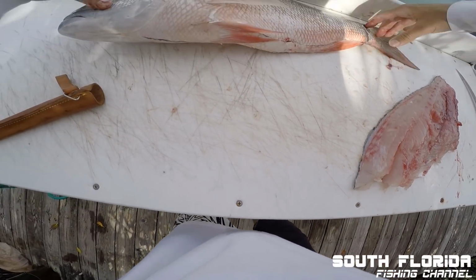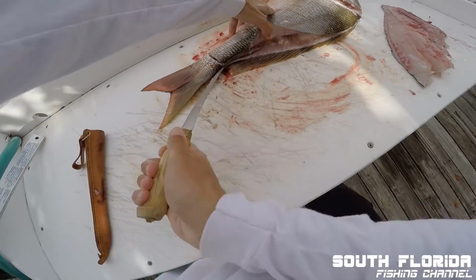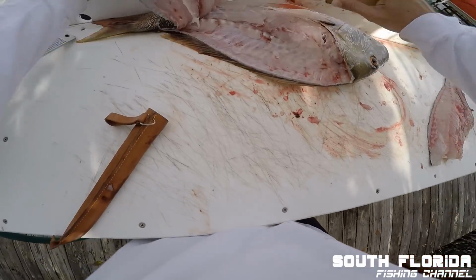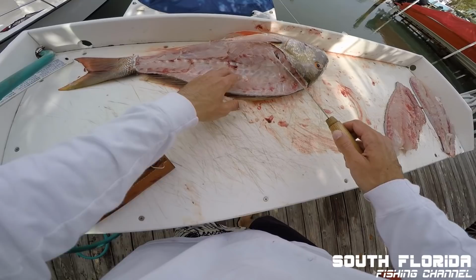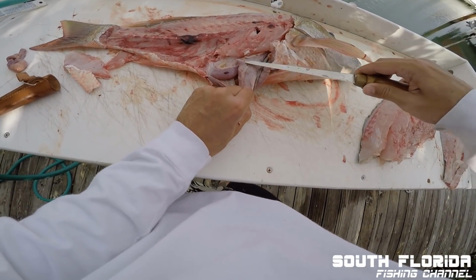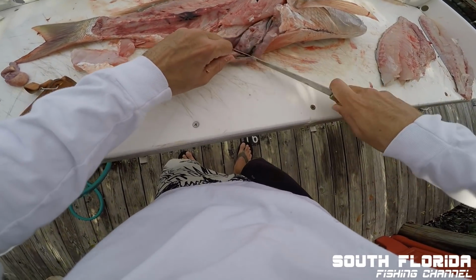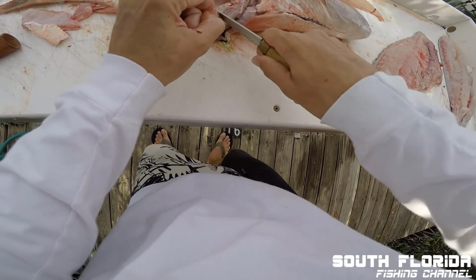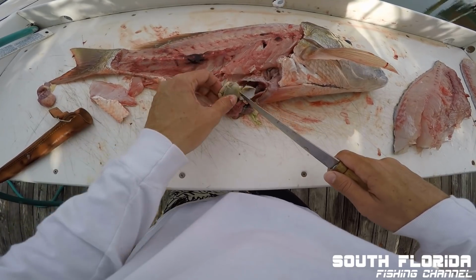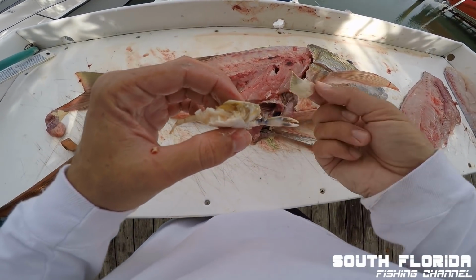Do the other side now. Okay, I'm not super proud of that side, but at least it got done. I'm guessing you want to know what's in the stomach, so let's find out. See what's in there. What is that? It's hard. Could be a crab. No way, check it out. It's a crab in there. Here's the other part of its shell.